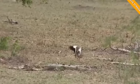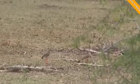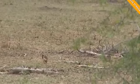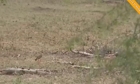Oh, and there we go. And defending, and there's a little bit of a quick bout of mating there. So that's why they're defending this little open patch. They are definitely planning to breed in this area, and we have found nests in this area before.